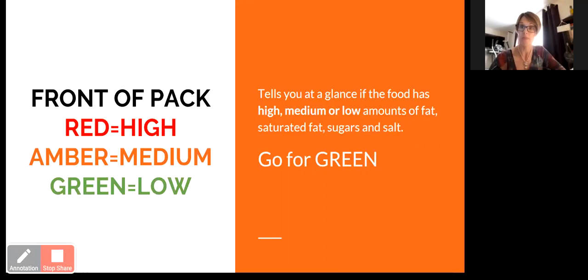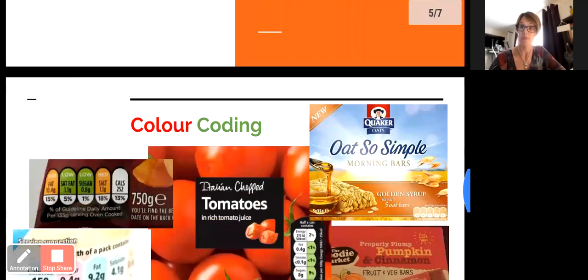The amber foods, we can consume those in moderation, okay, so perhaps 1 to 3 times a week. And then the foods that are highlighted in red, so those labels that might have a red sugar label, those are your treats, those are your occasional foods. So what we have to bear in mind is when you do your shopping, how many greens, how many ambers and how many reds you've got.